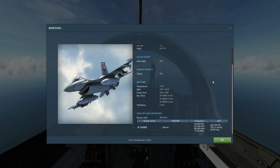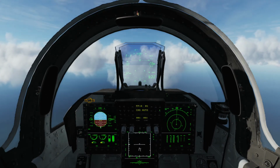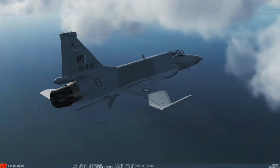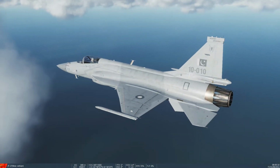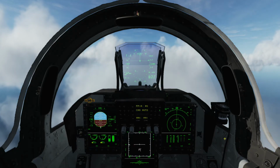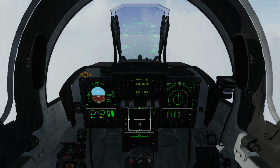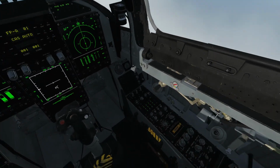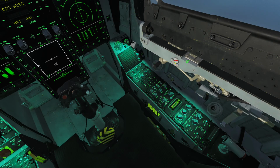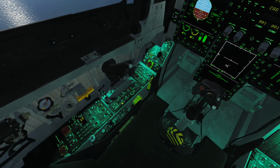And today we'll be flying the JF-17 Thunder, and I'll be showing you the JF-17 Thunder's instrument landing system. The JF-17 Thunder is in the traditional Black Spider Squadron livery. We're inside the cockpit. Okay, so we are going to land this aircraft. Right now we are following the path, and we are going to show you the instrument landing system. One thing very amazing about the JF-17 Thunder is that its instrument landing system is absolutely awesome.